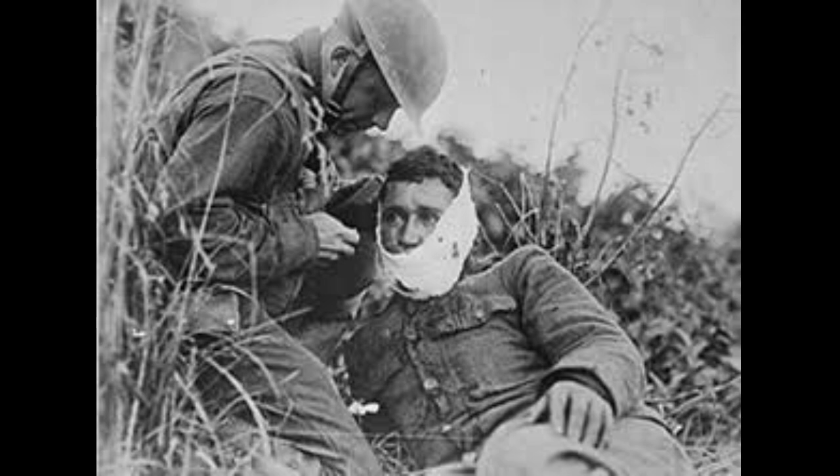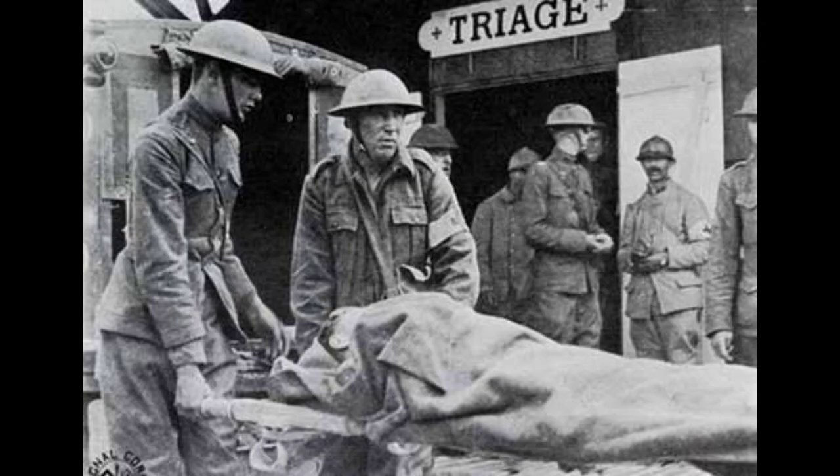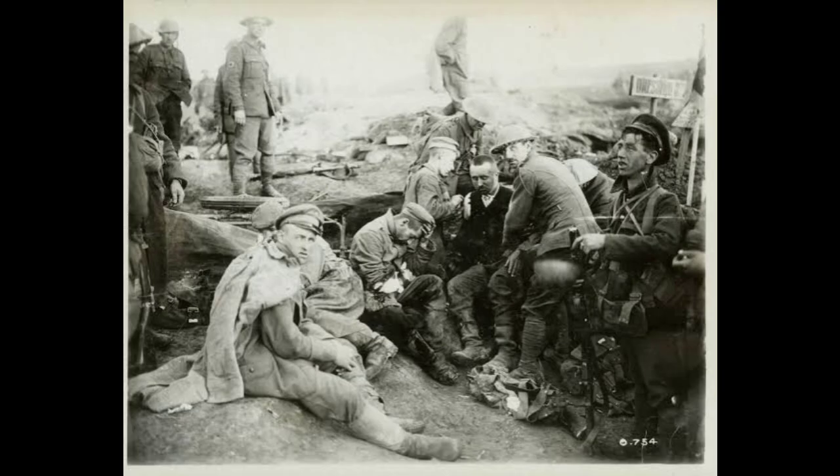3. Field dressings and first aid. Field dressings, typically consisting of bandages and antiseptic materials, became standard issue for soldiers. The application of first aid on the battlefield by fellow soldiers or medics played a vital role in preventing infections and providing immediate relief to the wounded.